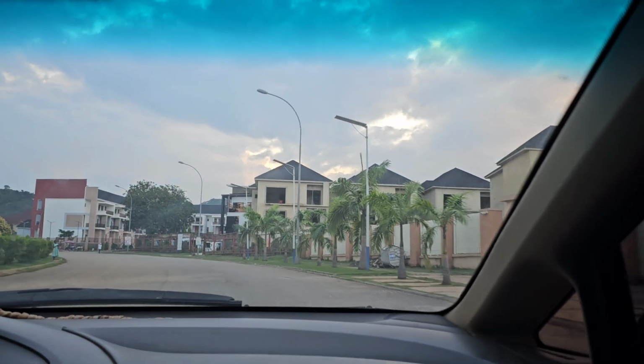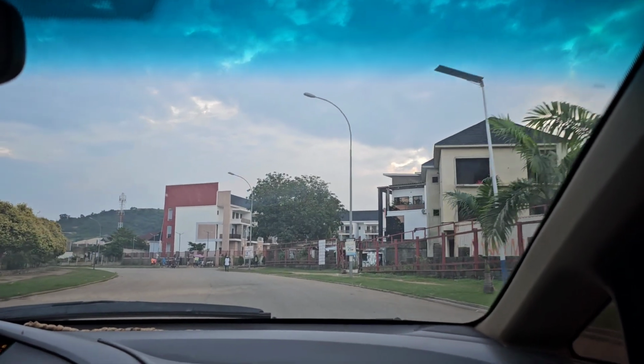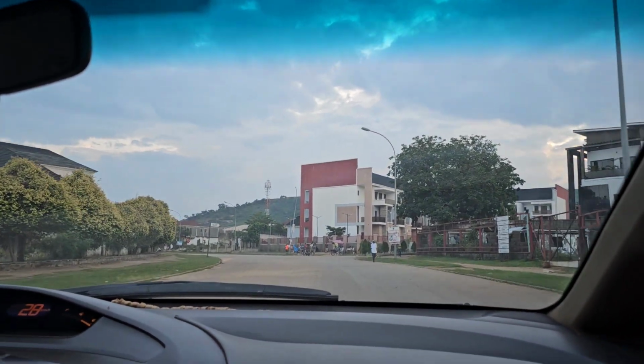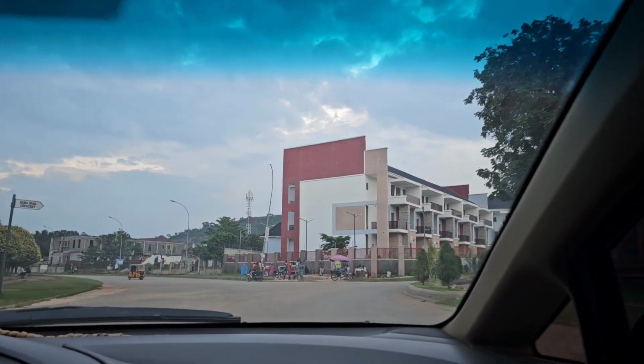So yeah, the only one we're suffering is there's no money in this country. Every day planes are flying left, right, center. What are those who are traveling when there's no money?